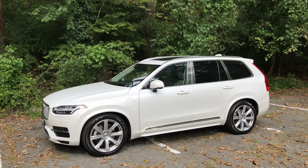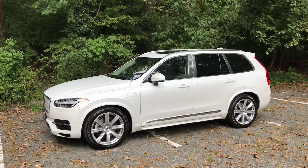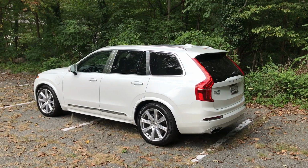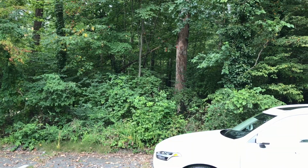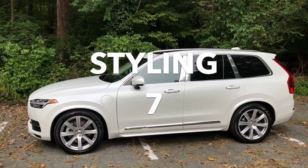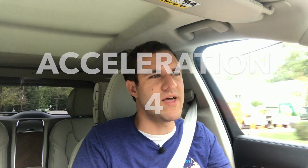Starting with the weekend categories and styling, folks, say what you will about SUVs, but this is a truly beautiful one, one of the best looking SUVs of all time. Still, it's an SUV, not a sports car, so it can't match the greats, and it earns a 7 out of 10 in this category. Next up is acceleration, and it turns out the XC90 T8 does 0 to 60 in 5.8 seconds, giving it a 4 out of 10.